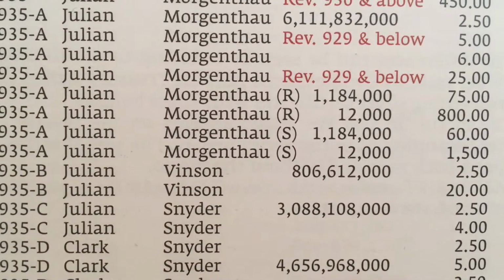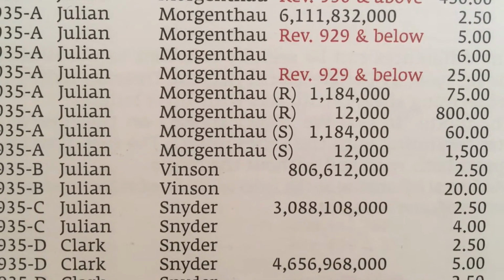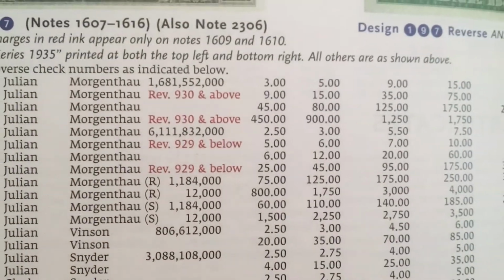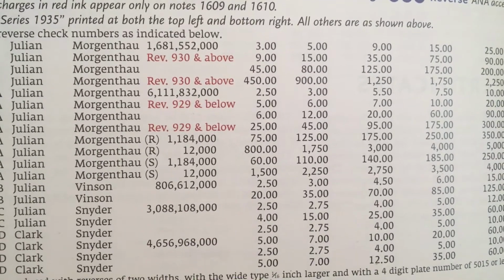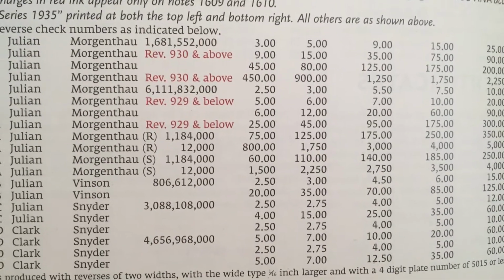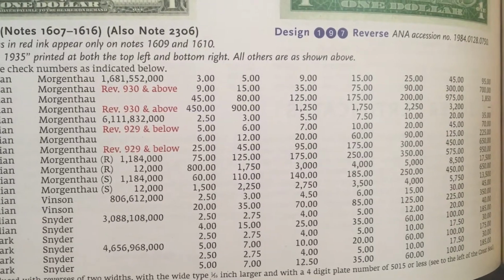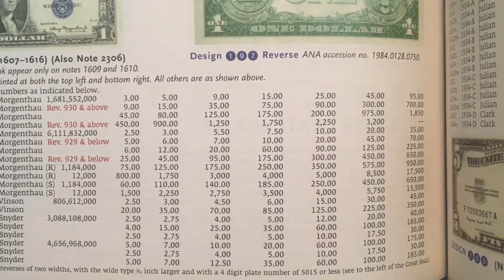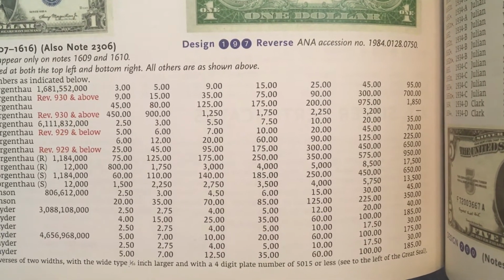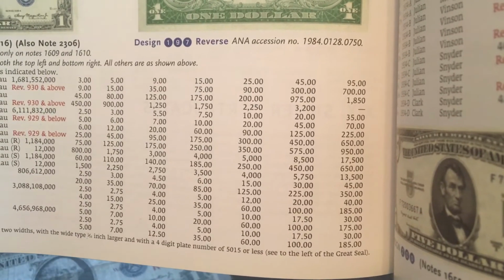And you can see that they printed 1.1 million of the R's and only 12,000 of the star notes. So if you come up with an R note that's a star, you're sitting pretty good. You can see that the R note starts off at about $75. If you find the star, you're talking $800 as a starting point. As you get further along, you're talking $125. Once you are talking uncirculated, you're talking $575, and a Gem Perfect one, you're looking at about $950. That Gem Perfect star note, $17,500.